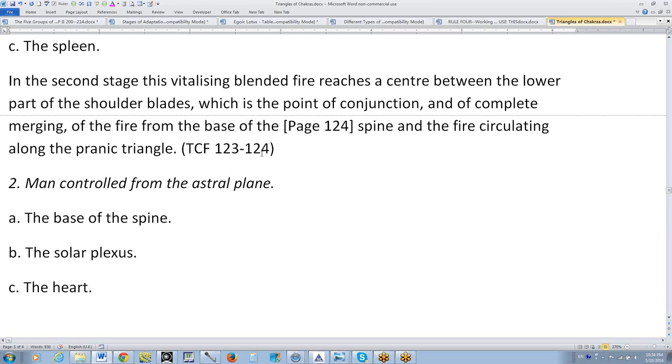The base of the spine is there for vitalization. The solar plexus, very strong, I would say. And interestingly enough, the heart center, not in the sense of love, but in the sense of magnetism and vitalization. So we have the lotuses of Brahman with this particular triangle. Now, I'm not trying to be exclusive here. I'm just trying to make a few correlations which may give us a sense of structure in this whole process.